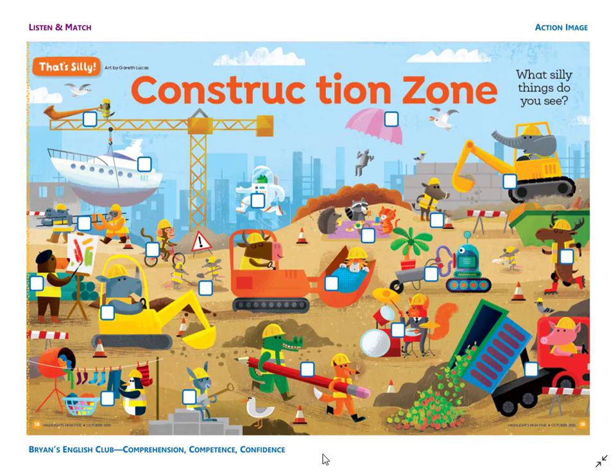Number 7. The robot is pushing the wheelbarrow. In the wheelbarrow, there's a pot. In the pot, there's a small palm tree.